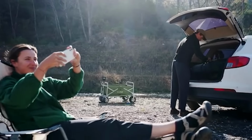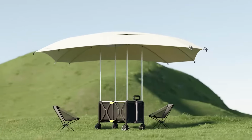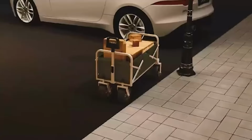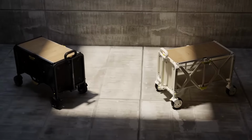And when you're too comfortable in your recliner to get up for lemonade, just use the remote control to summon the cart. However, it's best to avoid walking on swamps with the Evo Trail, as a tracked version hasn't been announced yet. The starting price for the cart is $399.